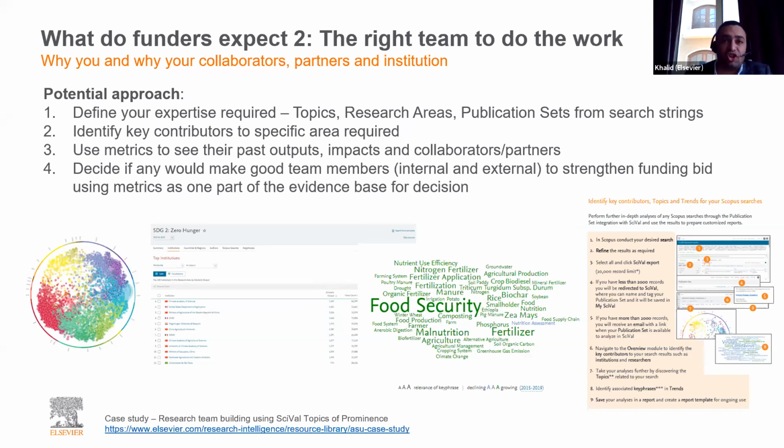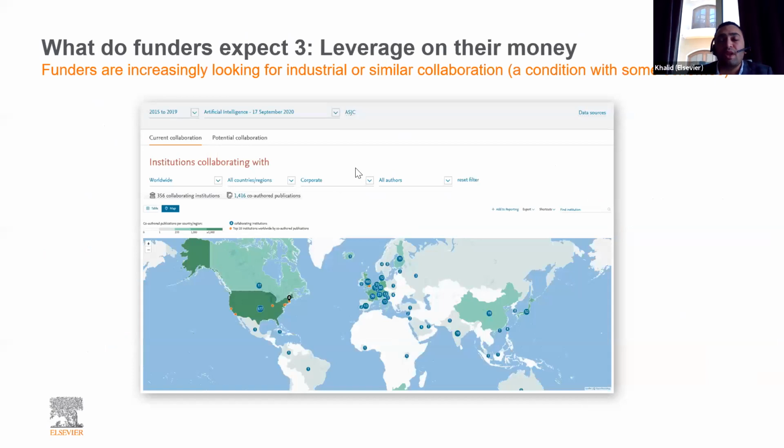If my field weighted citation impact or my own metrics are such that I get citations 50% above average, and another person gets 40% above average, our common work should be twice the average, or a field weighted citation impact of 2. So a good collaboration is when your common work's impact surpasses everyone working on their own. People are looking for leverage on their money.